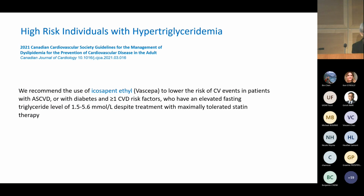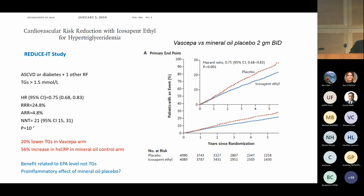So the guidelines, going back to November 2021, the guidelines recommended, with pretty high quality, what they considered high quality evidence, the use of icosapent ethyl, IPE or Vascepa, to lower the risk of CV events in patients with ASCVD or diabetes and at least one CVD risk factor who had a triglyceride of 1.5 to 5.6. Well, 1.5 is actually pretty low in my clinic. This was despite treatment with maximally tolerated statin therapy. This recommendation was based on one study, and I don't think we should ever make recommendations based on one study, but the REDUCE-IT study.